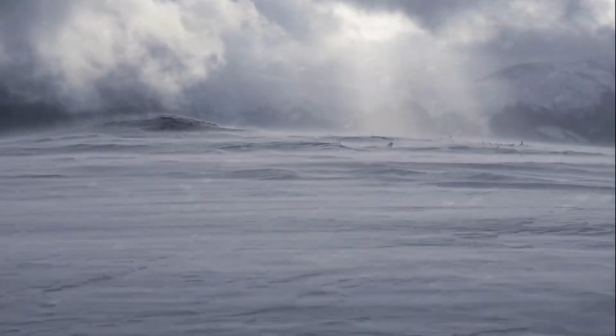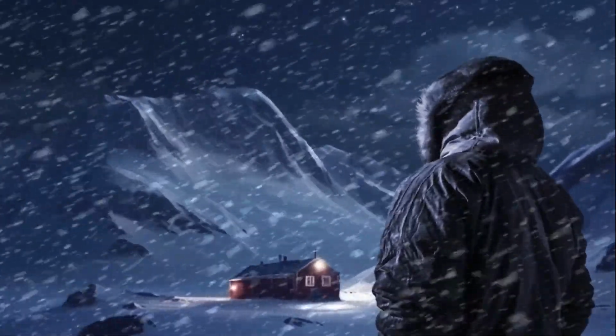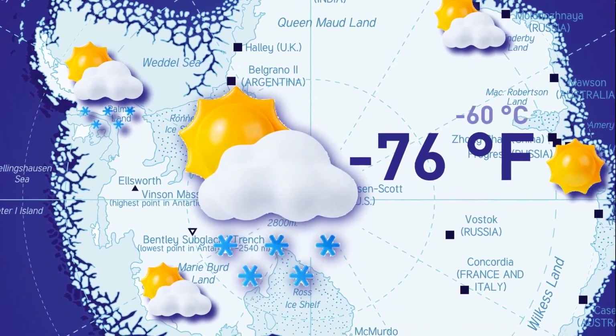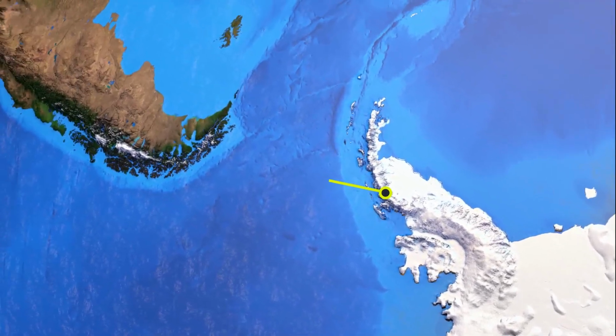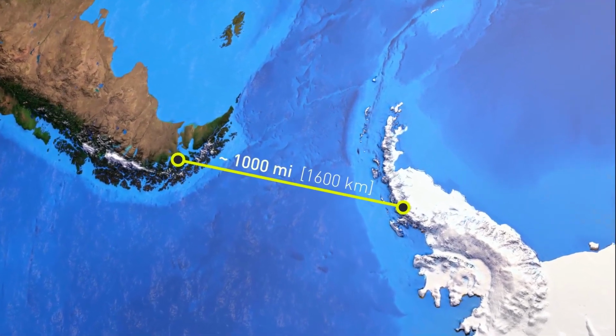Now, technically, can you live in Antarctica? While there are no laws banning people from living there permanently, it's a very inhospitable environment and unsuitable for human habitation. Temperatures can reach negative 76 degrees Fahrenheit and below, making it nearly impossible for anyone to survive without the proper equipment and experience. Plus, the nearest piece of land is over 1,000 miles away, making any inhabitants completely cut off from the rest of the world.